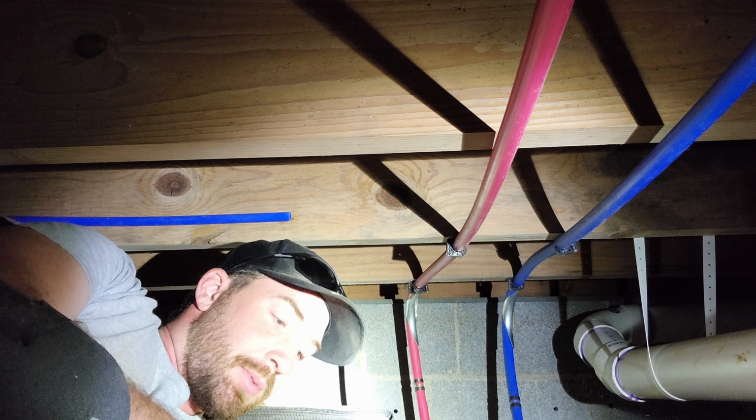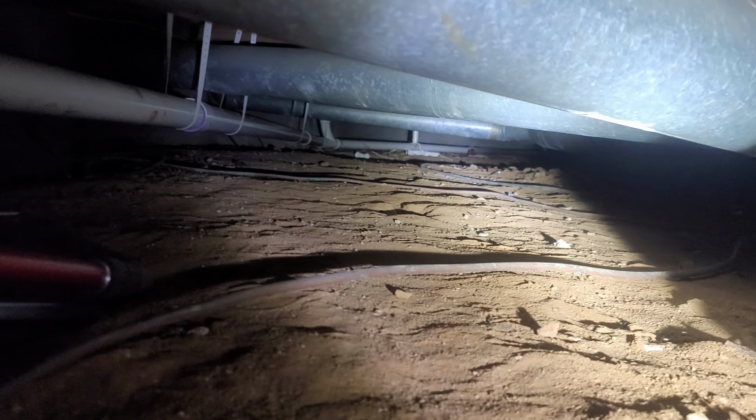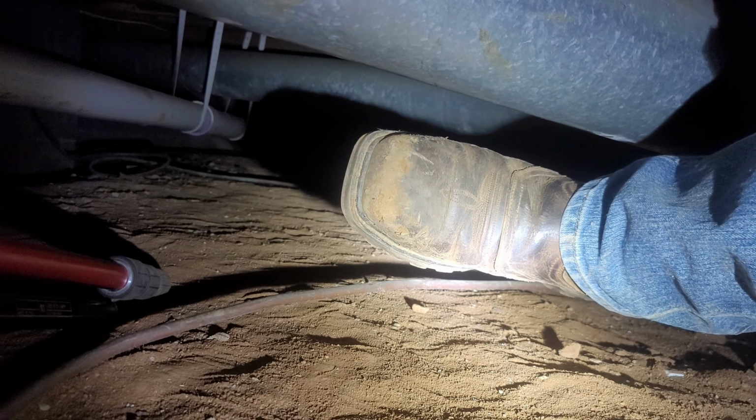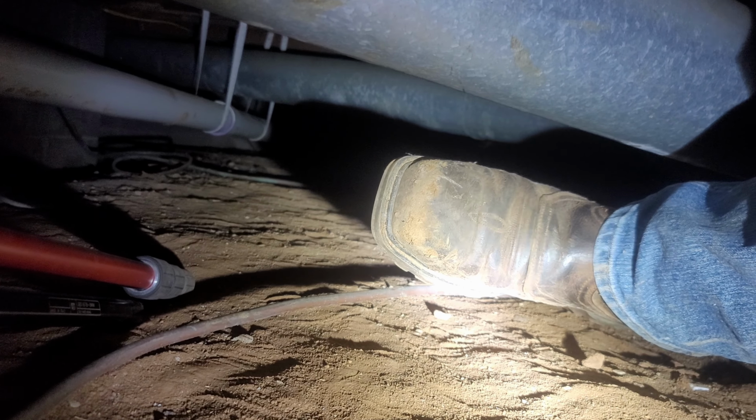I mean, I'm sure some people love to do it, but not me. And that's why it takes me so long to get in and out. I gotta crawl up under all this duct work. And that's my foot for reference. So about 8 inches or so.